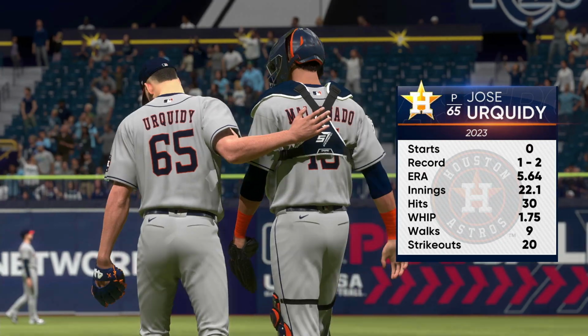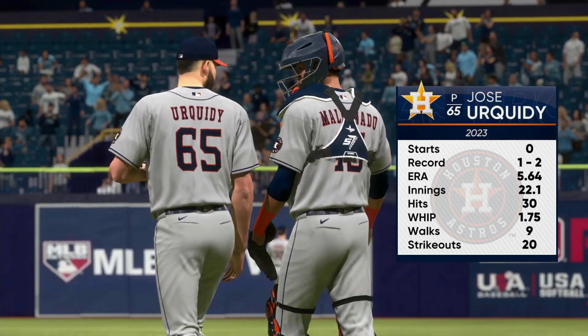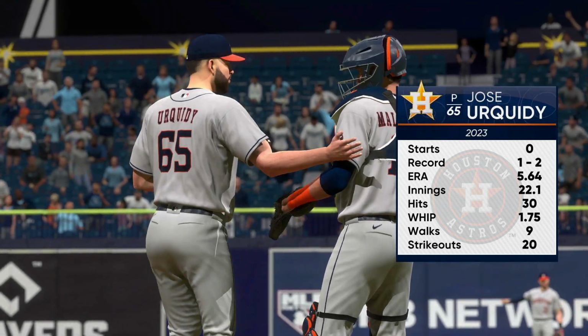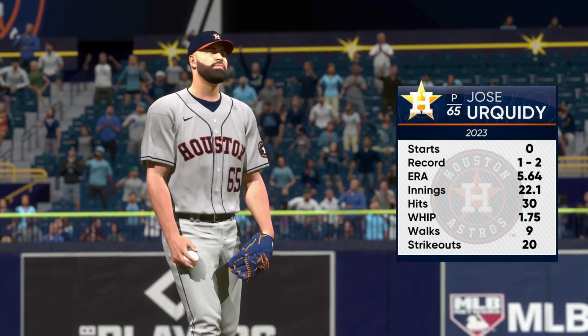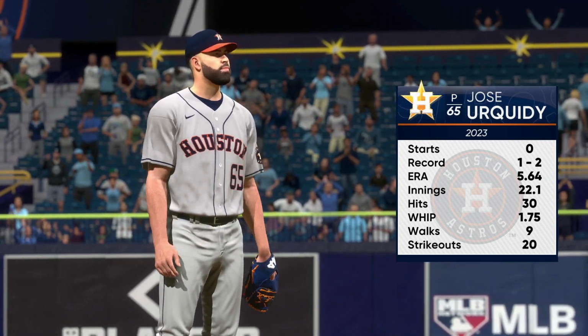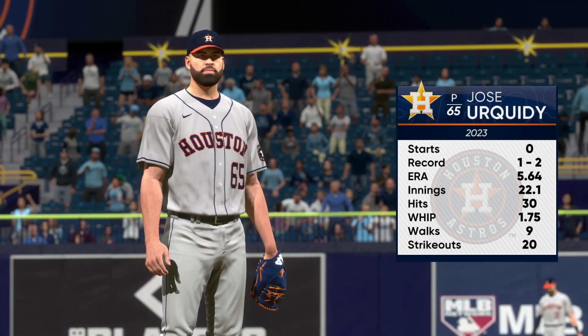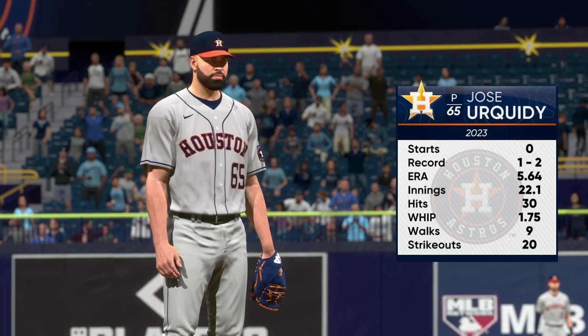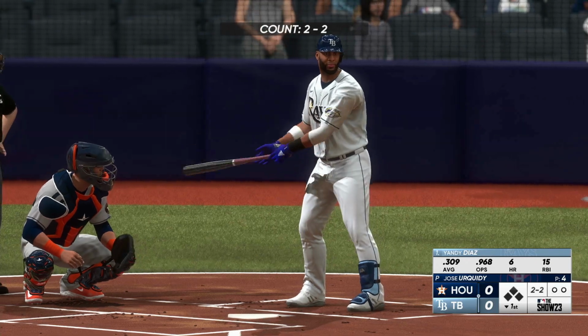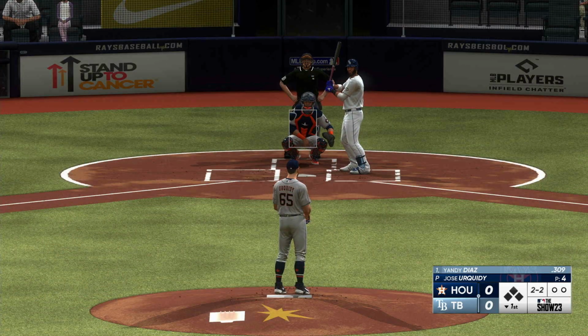Back here at Tropicana Field, and on the mound in this one, Jose Urquidy. Well, he comes at hitters with a five-pitch mix, so for him, it's always interesting to see how he utilizes those weapons. He may lean on one or two pitches depending on how things are going and how things are working, but if he can control four or even five of those offerings, look out, hitters. It's going to be a tough day. He's really going to be able to keep those guys off balance.